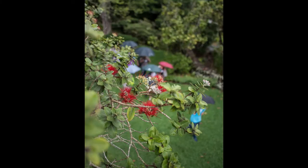And of course, ʻōhiʻa lehua when it's blooming. I think that's the last one. Well, thank you for that.